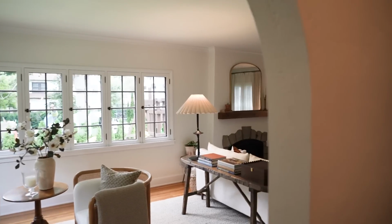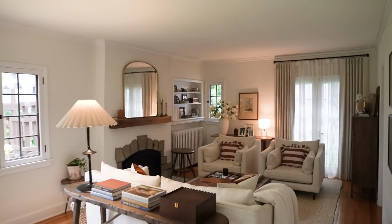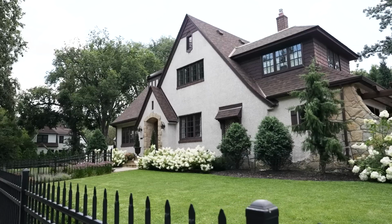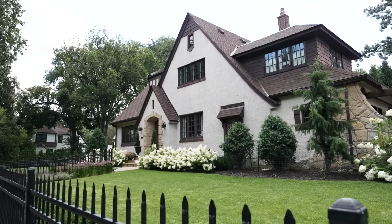Hi, I'm Patty Wagner. I'm also known as Patty Cake Wagner on Instagram. I also have a blog called pattycakewagner.com where I cover home design and decor. My husband and I also own some rentals here in the Twin Cities. This is our Tudor home, built in 1927.